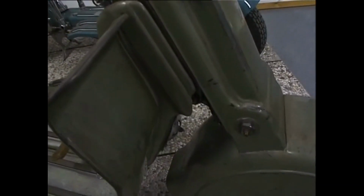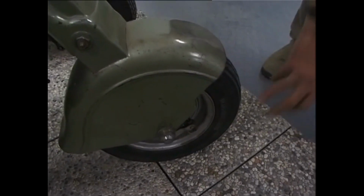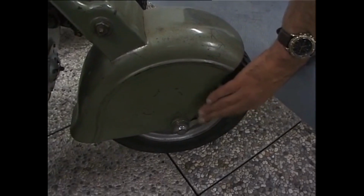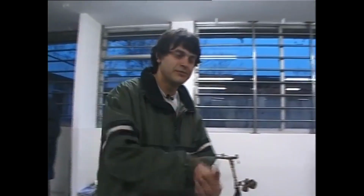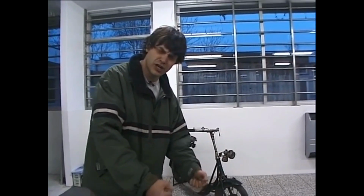Fantastic. The front wheel here was also enlarged from a 7-inch to an 8-inch wheel and was held in place by the front mudguard rather than what we would know as an ordinary set of Lambretta forks, where the wheel would be bolted in tightly into 2 links on either side.